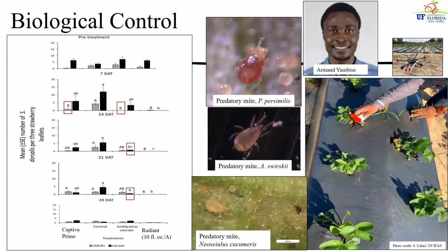A greenhouse study was conducted by my student intern from Earth University, Armand. Armand released chili thrips onto caged strawberry plants in the greenhouse. And then some of the plants were treated with Captiva Prime, some were treated with the predator Amblyseius swirskii, and some were treated with the Radiant.